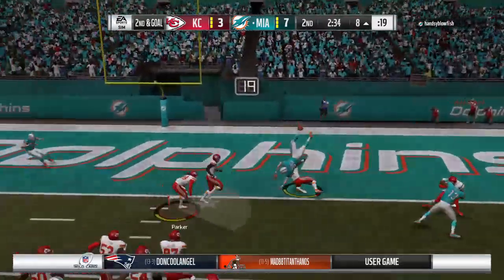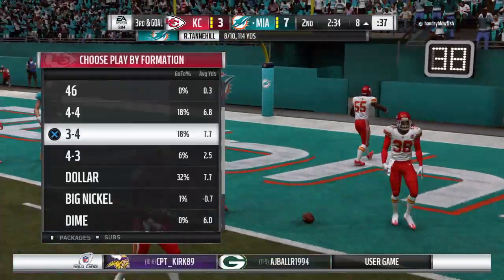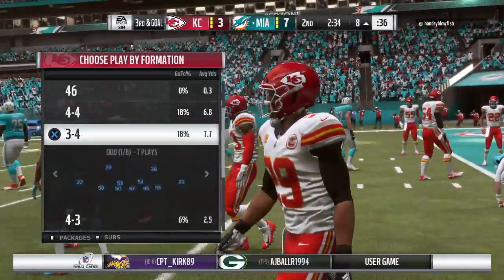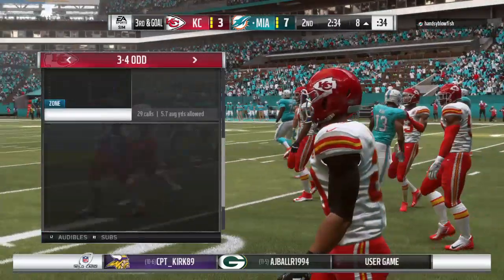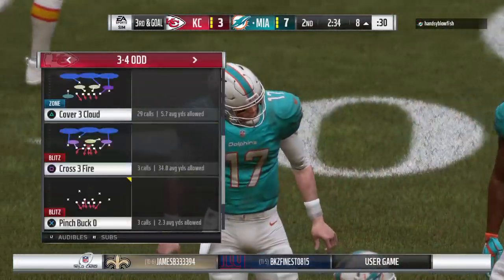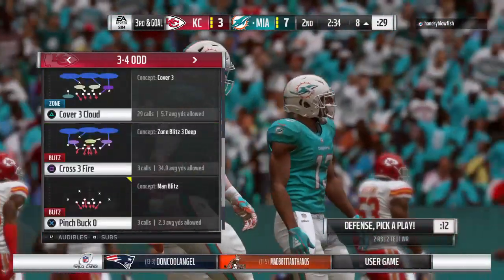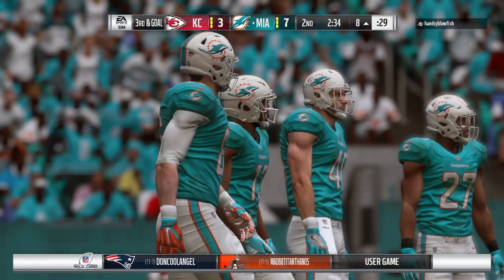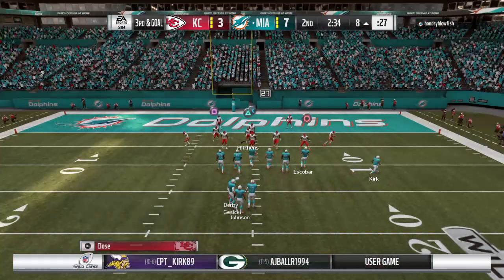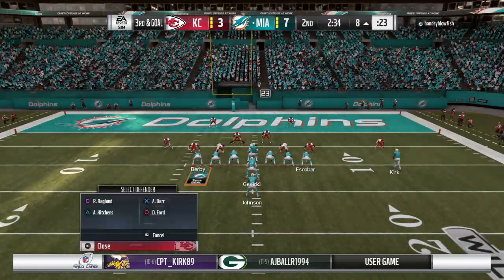Tannehill. And the hit jarred it loose. It's incomplete. When you've got your back in the shadow of your goal line, you've got to be physical in that situation because there's not a whole lot of space, not a lot of wild plays that can be run there. That's put up or shut up time. Defensively, nice job just to make sure they didn't complete it on that play. They've been denied touchdowns in the red zone twice already. Here comes 3rd and goal.